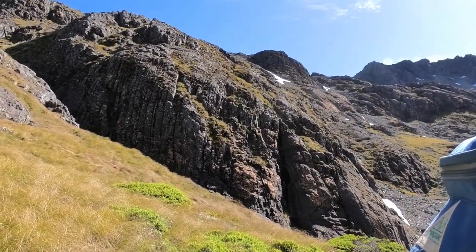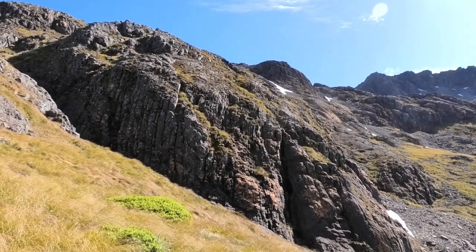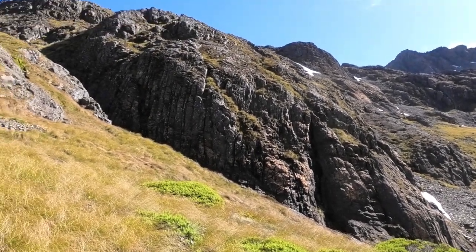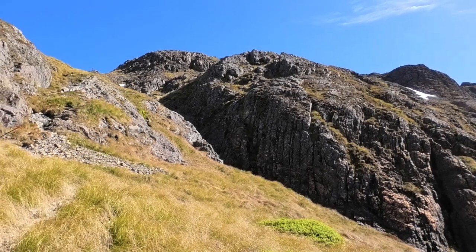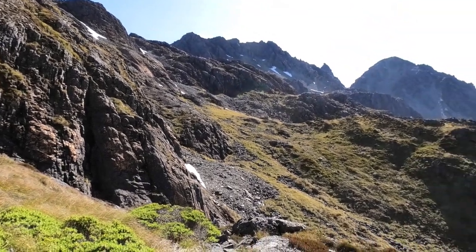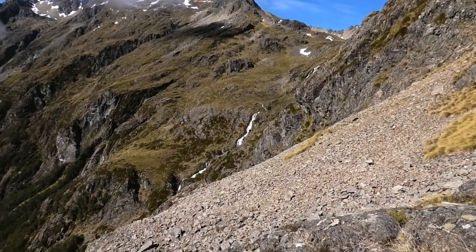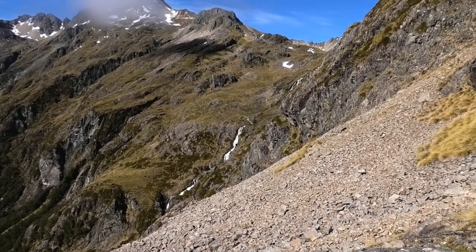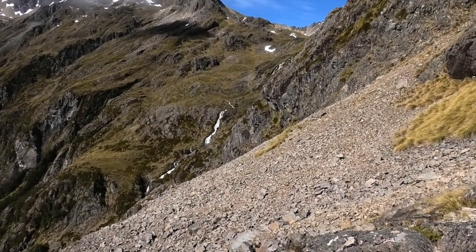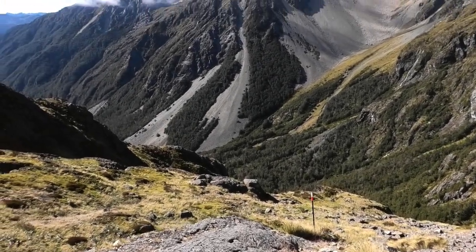Those cliffs over there, eh? You see the strata's all sideways. It's been moved from that position to that position at some point due to the forces of the earth, the tectonic plates moving stuff around. Well, that's how these mountains formed. Ooh, that's a cool waterfall over there. It starts all the way up there. It must go all the way down and form the stream that's in that valley down there, or gully, whatever you want to call it.